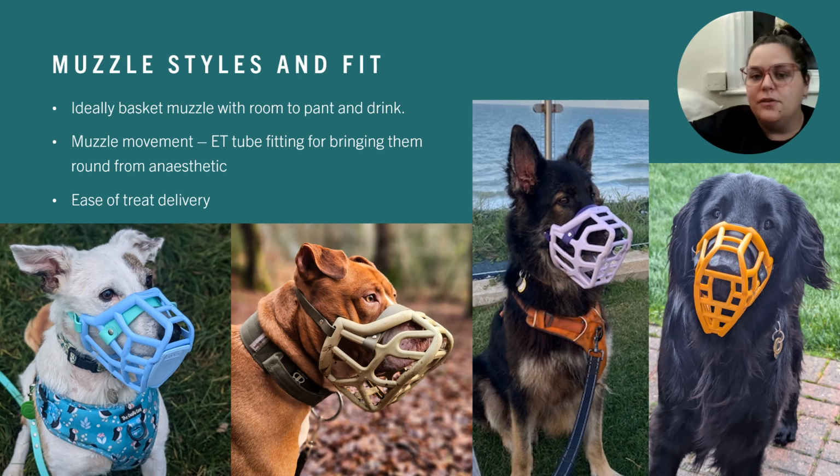So just a quick bit on muzzle styles and the fit of muzzles. I love muzzles. I think they're absolutely wonderful tools. I know it can be very, very difficult for our clients to find muzzles that fit appropriately. We want to be using basket muzzles. These basket muzzles mean that the dogs can pant and drink and take treats and things through them. They're far more comfortable for the dog. They're far safer because we don't have that risk of overheating. Dogs, when they're really, really stressed, are going to pant wider, they're going to pant bigger. And by being able to do that, it helps them feel more comfortable.